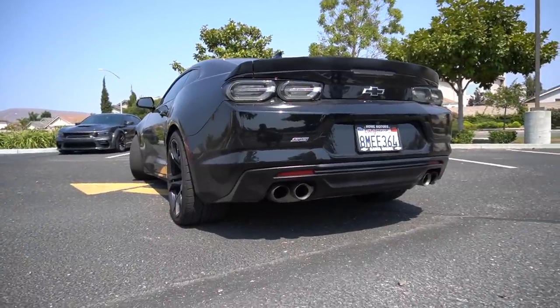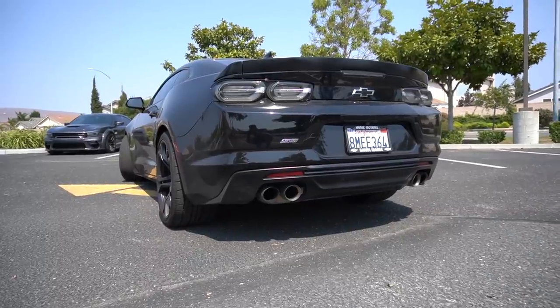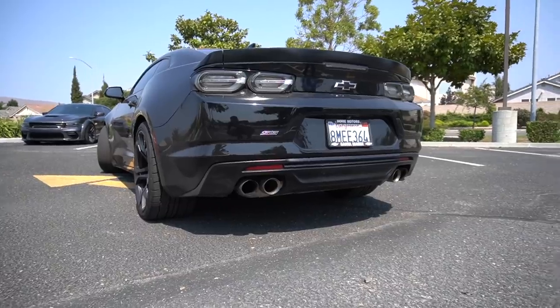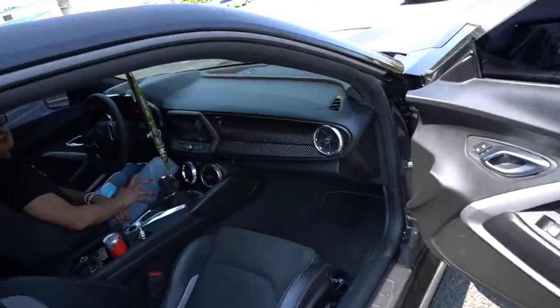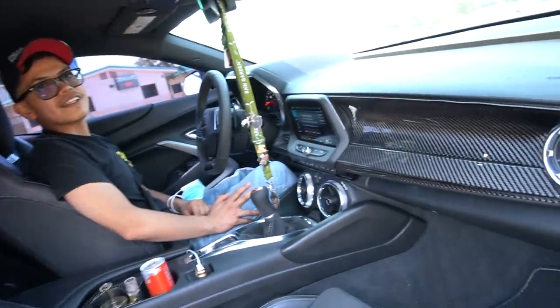So that's tour. That's good. Stock exhaust. Sounds good. Got a little crackle pop. That's stock exhaust too, huh? Yeah, no muffler delete, nothing? No muffler delete. Okay, hell yeah.